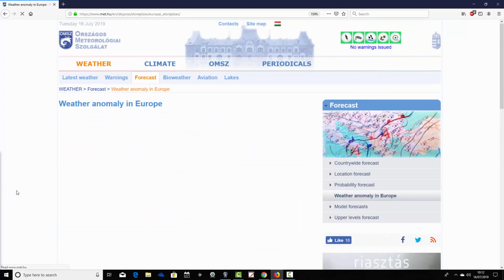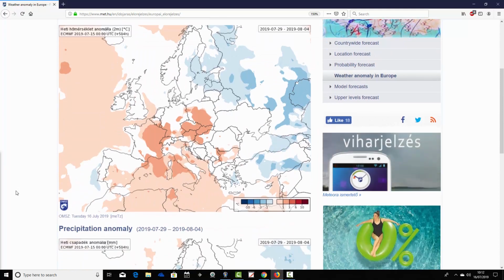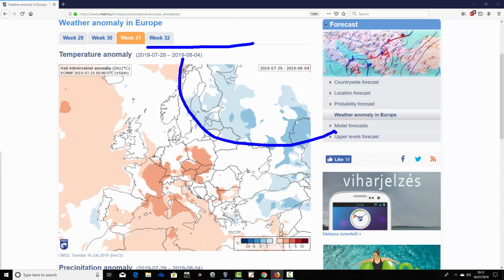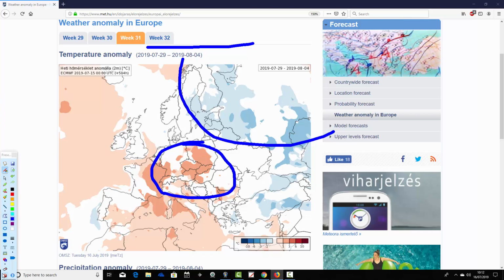Then we go through to week 3. It's week 31 for the year. Week 3 for our forecast period, taking us from the 29th of July to 4th of August. A bit cooler than average in the far northeast of Europe. Not as warm as it is in week 2, but warmer than average through those central and western parts of Europe again. So once more from kind of like Poland and then down through Germany into France. Generally, it's warmer than average through those parts of Europe.